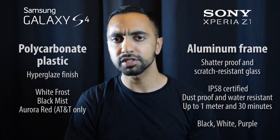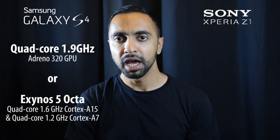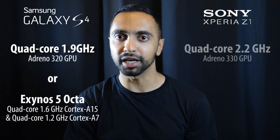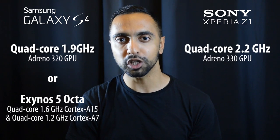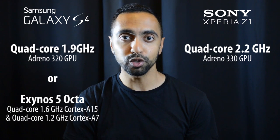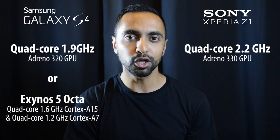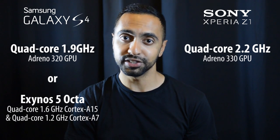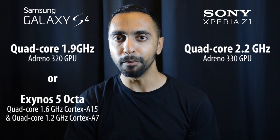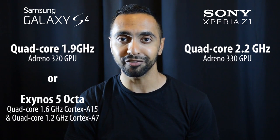Now, in terms of processors, the primary version of the S4 has a 1.9 GHz quad-core processor. The Z1 has a 2.2 GHz quad-core processor, so a higher clock speed on the Z1. It's also got a better GPU. It's got the Adreno 330 versus the 320. Now, the S4 is available also in the Octa version, which has 4 cores at 1.6 GHz and the other 4 at 1.2 GHz. In terms of performance, the Z1 on paper does definitely look much better.